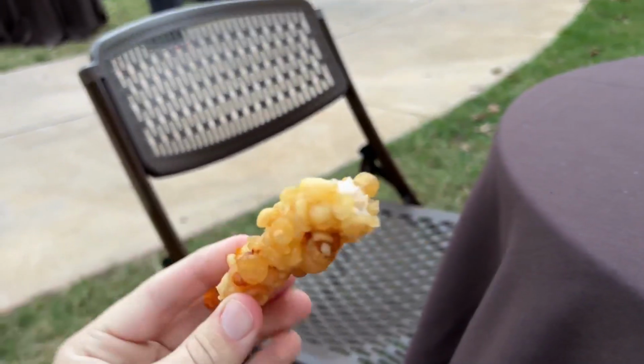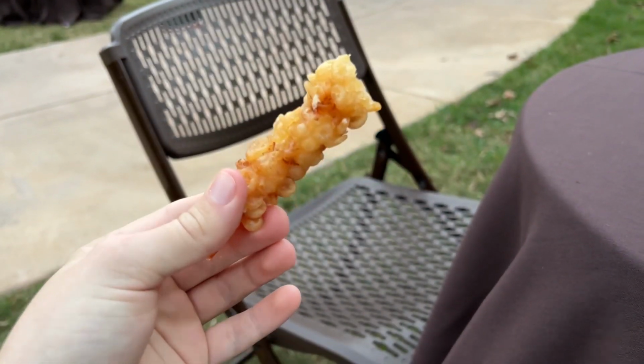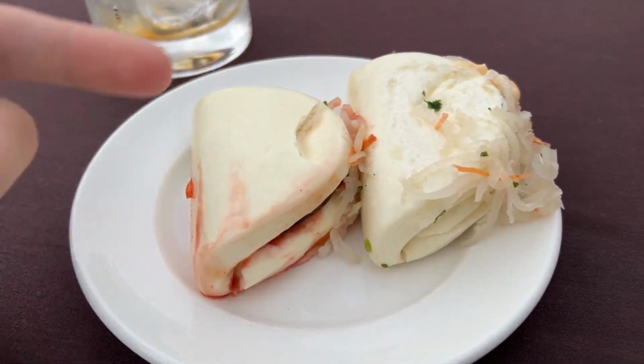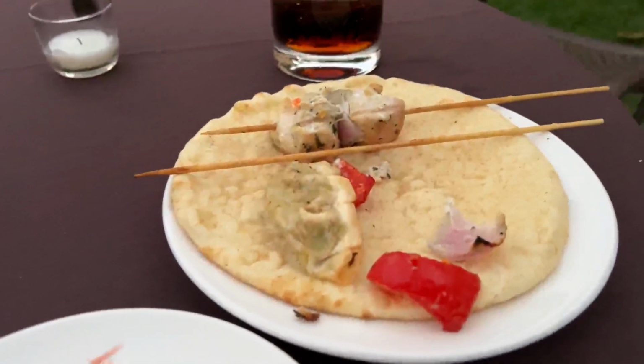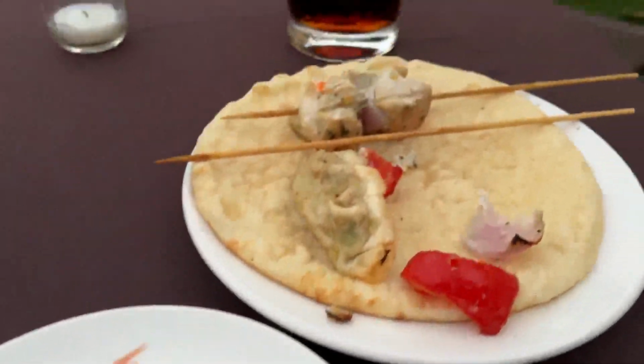Oh, wow. That is quite good. Got 2 bao buns. We got a pork and a pickled vegetable one. We kind of got a lot of different kinds of food. We got the pork buns. We got the skewers. What'd you think? Chicken kebabs were pretty good, I'll admit. Nice. You gotta try the pita still, but hey, glad you liked it.